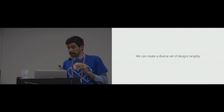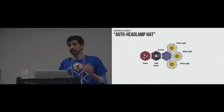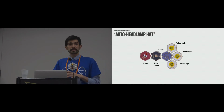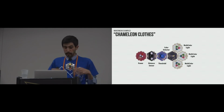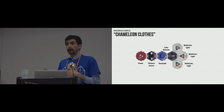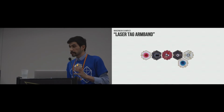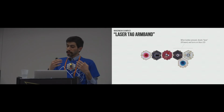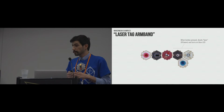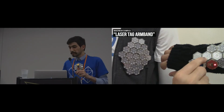We can create a diverse set of designs tangibly simply by placing modules, such as this auto headlamp hat that will automatically light up when it's dark, or this chameleon clothes that will change color based on the color of nearby objects, or this laser tag armband, which includes 2 parts. The first part shoots an infrared laser beam whenever the button is pressed, and the other side will turn red whenever it's hit by an infrared beam. Now let's actually make this design.